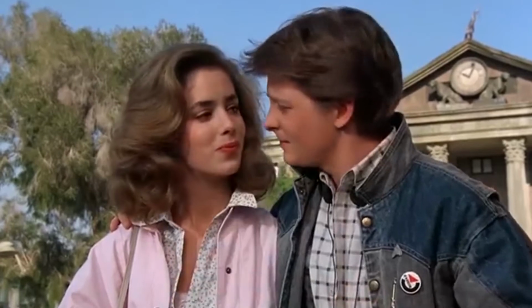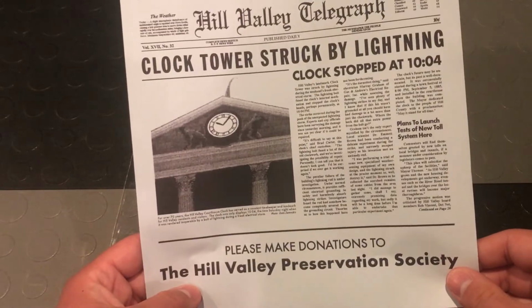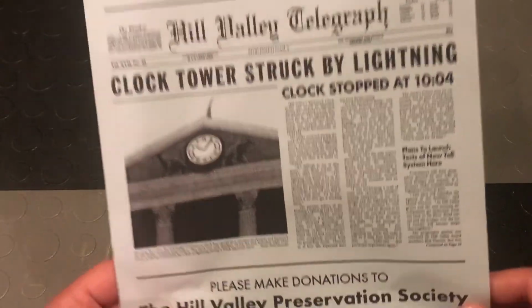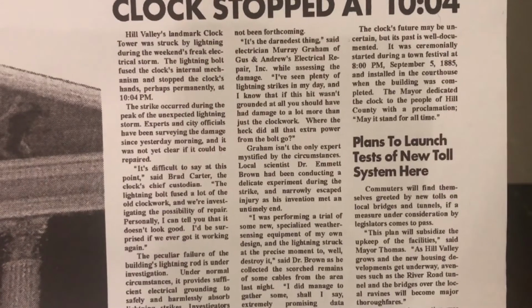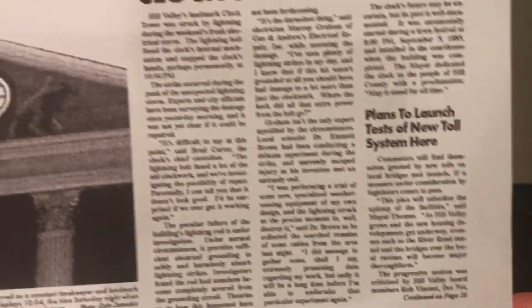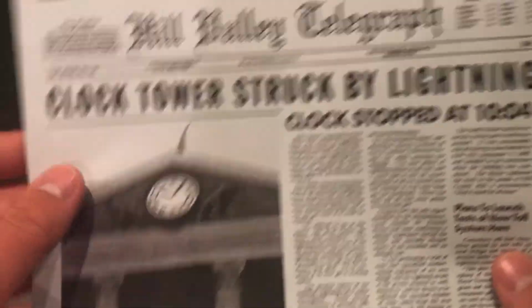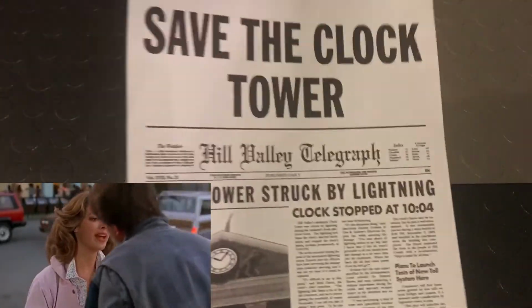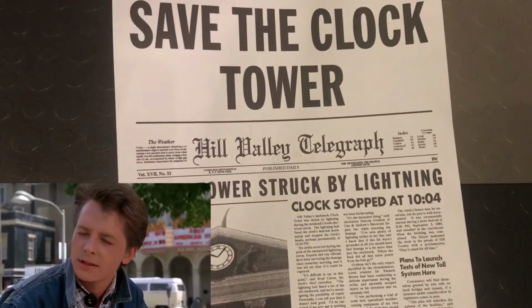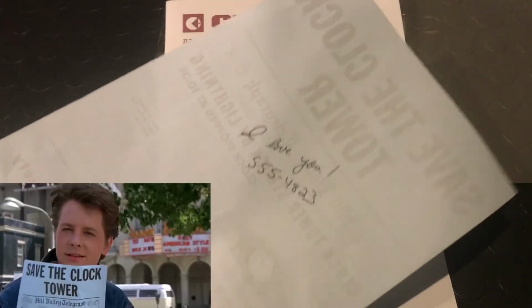Where were we? Right about here. But here's that. Hill Valley Preservation Society. And I actually didn't read what this says. You could pause it. I think it actually just goes through the whole thing, like it's an actual story. That's pretty cool. And then on the back, when Marty's girlfriend Jennifer leaves, she goes, oh, I'll be at my grandma's. Here, let me write down the number. And then on the back, she writes this. She writes her number, and then I love you, which is just, that's cool too. It's a nice little touch.